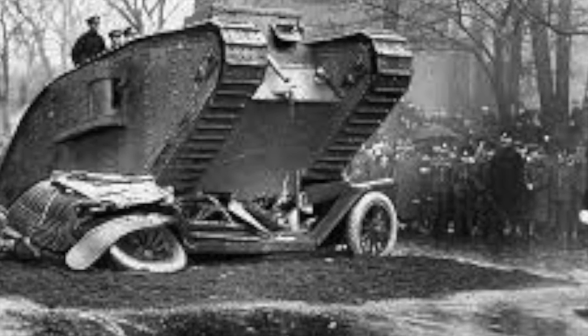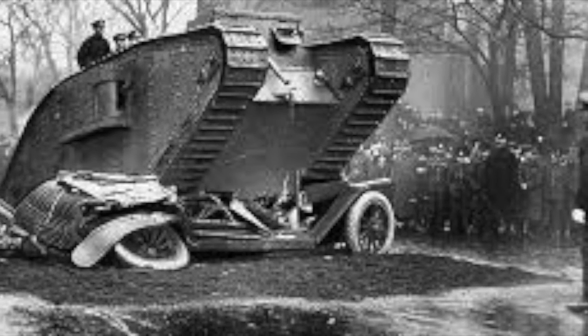The Mark I held an 8-man crew. The female weighed 27 tons and the male weighed 28 tons. It had a speed of 2 miles per hour and 250 were produced.